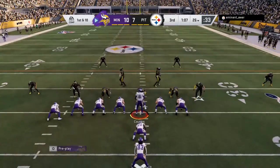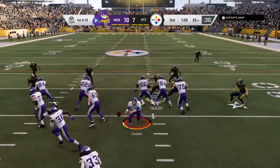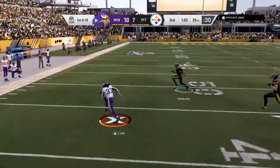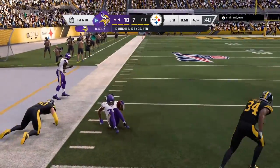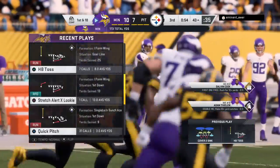Here are the Vikings now to start their next drive. Their defense has done the job. Now it's the offense's turn as they've got it 1st and 10. And an alley to run. Cook with a first down and much more. And finally brought down at the 43. 31 yards there and a first down.